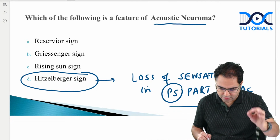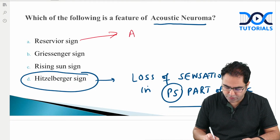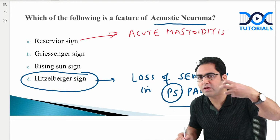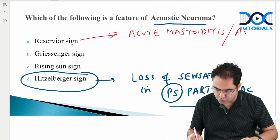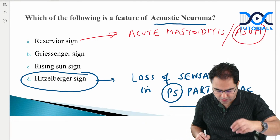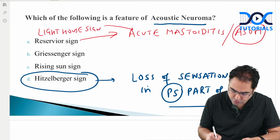Hitselberger sign is a classical feature of acoustic neuroma. Reservoir sign is a feature of acute mastoiditis. Okay, reservoir sign: when you clean the pus, more pus comes. Reservoir sign, acute mastoiditis feature. Sometimes it is also seen in the suppurative stage of ASOM. But classically, reservoir sign and lighthouse sign. Reservoir sign, lighthouse sign. These two are classical features of mastoiditis actually.